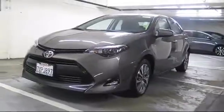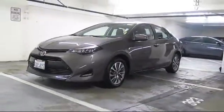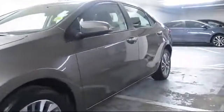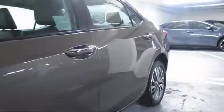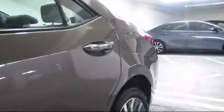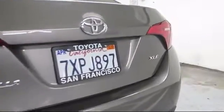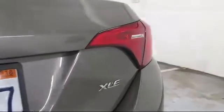And it comes equipped with moonroof, keyless entry, alloy wheels, steering wheel controls, heated front seats, auto high beam headlamp control, air conditioning, traction control, CD player, cruise control, and has less than 5,000 miles on the odometer.